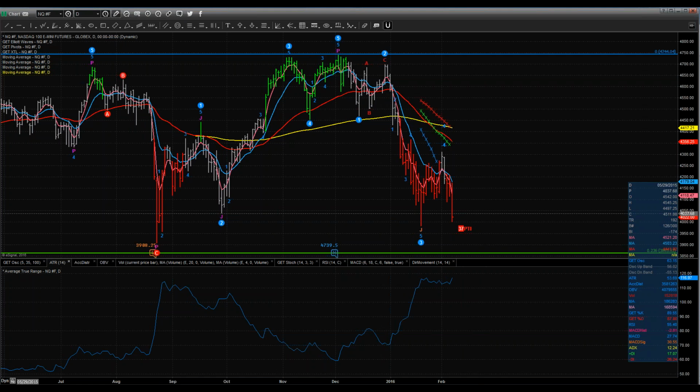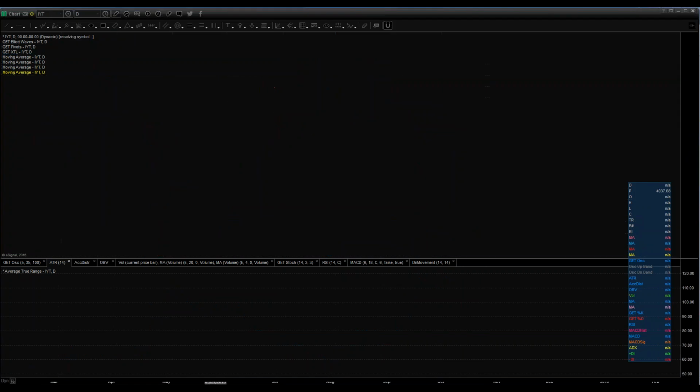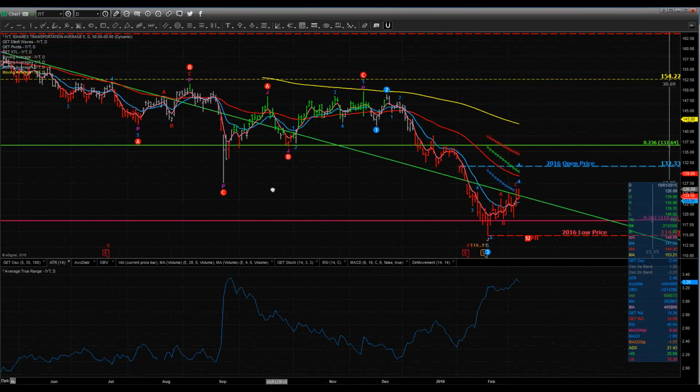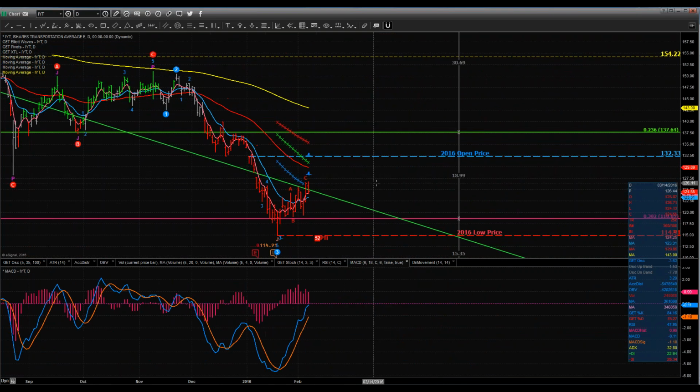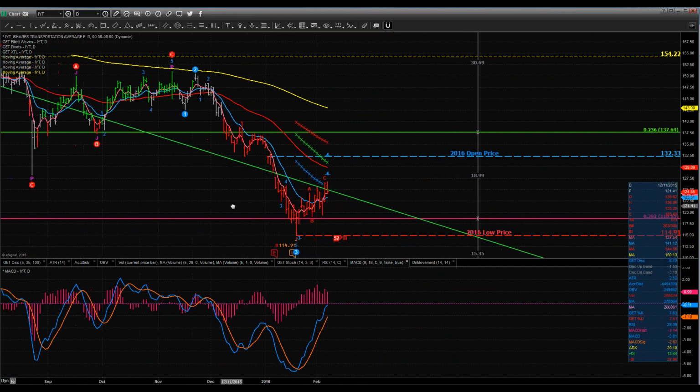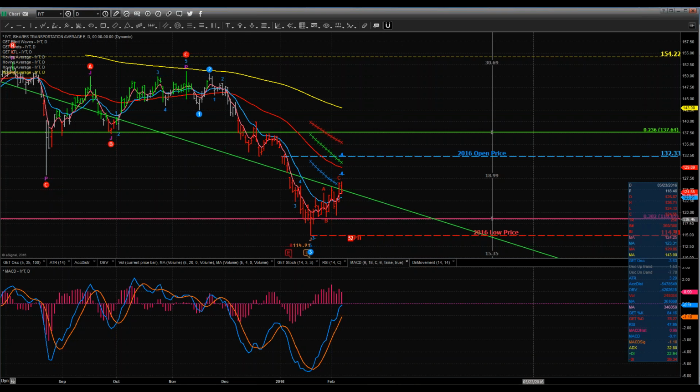The other thing that I'm watching is the transportation index. You can see right here on the transportation index, you can see the 2016 open, you can see the 2016 low. Since the third week of January, the transports have actually been moving up. And we do want to see some strength in it, but it's suggesting that this is going to roll back over as well and possibly make new lows in 2016.